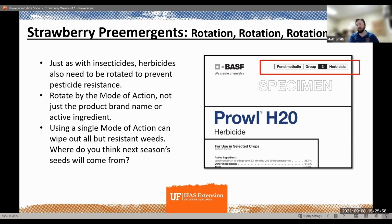So if you've wiped all those out, next season, where do you think all those seeds are coming from? They're going to be the ones that are a bit more resistant, and that probably is not going to be as effective as it was the first time. And if you do that season over season over season, you are selecting for resistant weeds. So we want to rotate that.